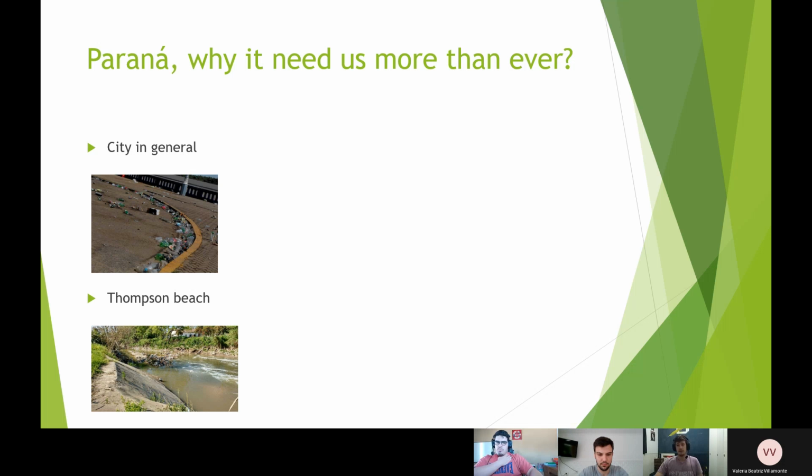How can we help Paraná? There is no need for studies to realize the contamination in Paraná. The project we will present will help Thompson Beach become a very clean and enjoyable place. The main problem we will resolve is the quantity of plastic on the shore. We can use this plastic to create a lot of products.